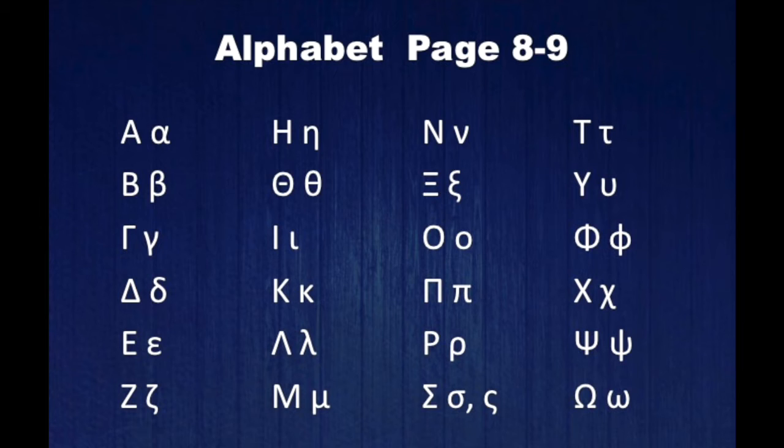Lambda. This is your L, as in law sound. Uppercase is like a triangle without the bottom line. Lowercase, on the screen you see those ones with the fancy little curls, but you see it just as much like this: just two lines, like an upside down Y.